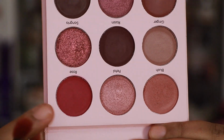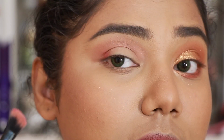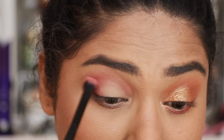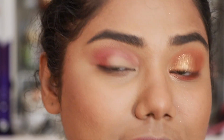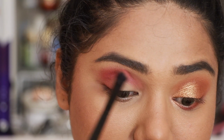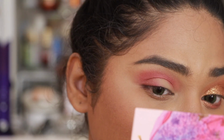So next, I'm going to take this shade, which is called Rose. I'll start building. Oh wow, this one, the pigmentation is so good, right? Look at that one. Yeah, you can see the color so well. And again, this particular shade doesn't have that much fallout compared to the other shades that I used previously, and it's also blending out really well.